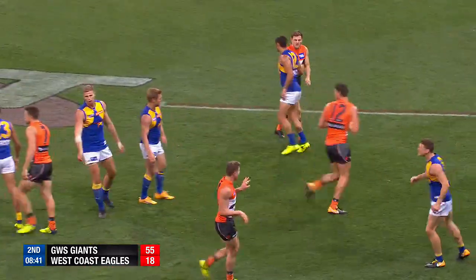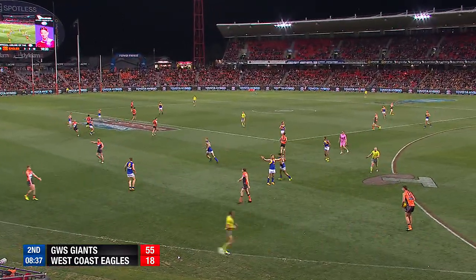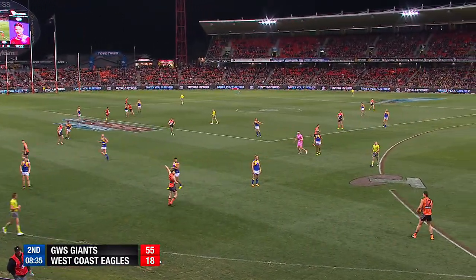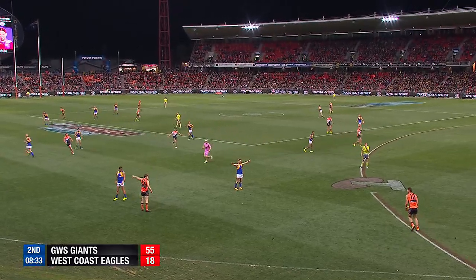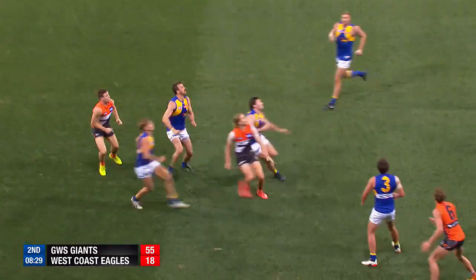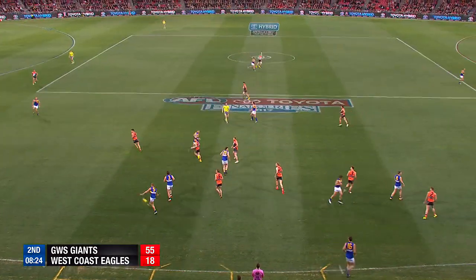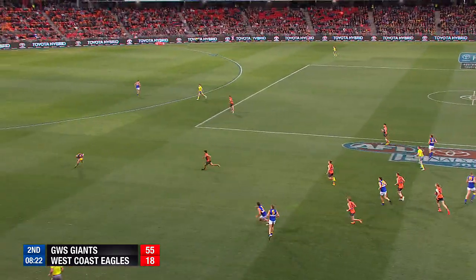Patton just ghosting back across half-back, Johnny Patton. Yeah, he's gone into the ruck now. Patton, obviously, Lob is going to have a spell at stages, and Patton into the ruck. They've stumbled across a bit better balance in their side, Richo. They had a really tall setup with Mumford, with Jeremy Cameron. They've gone smaller tonight. I have to say, they just look a little slicker.